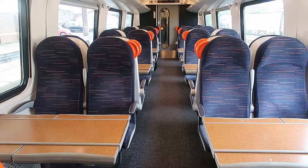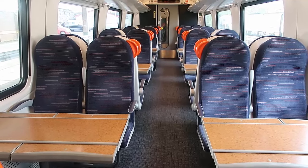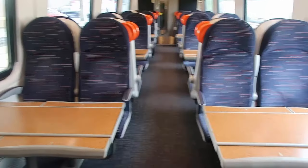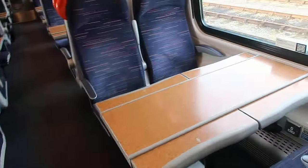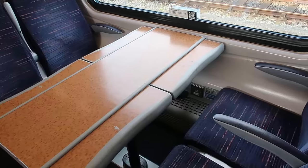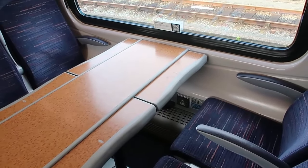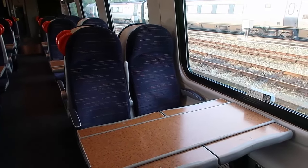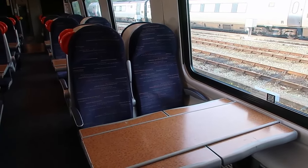And there's a choice of airline type seating and four seats around a table. We went for four seats around a table, being a family of four, and we found the seats to be comfortable. There was plenty of leg room and also room between us and the table, which made it handy for getting bags up and down, and we found it to be a really comfortable journey.